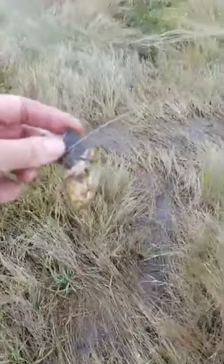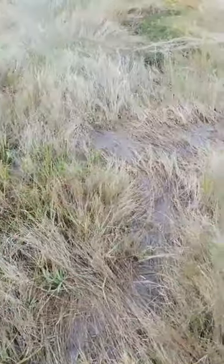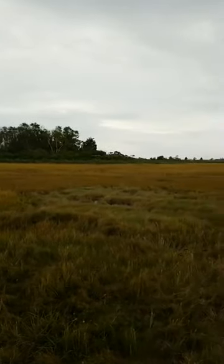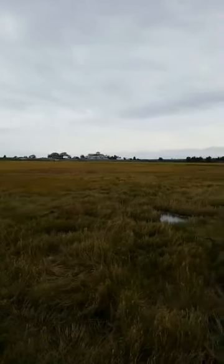There's the shell, or part of a shell, of the ribbed mussel. Those are out here. There's some more sea lavender. All right, let's do a pan here of our salt marsh. And if anyone has any questions, I'll take time to answer them.